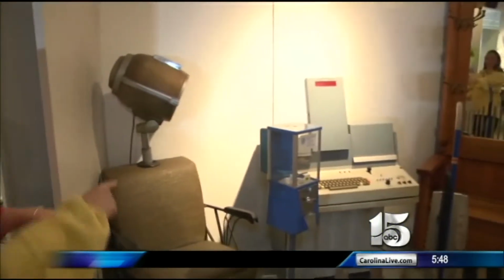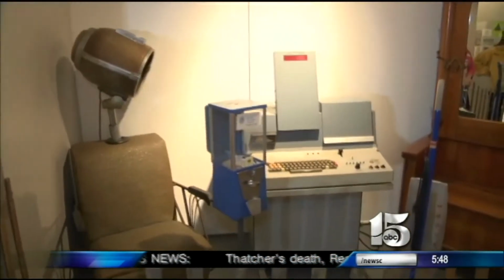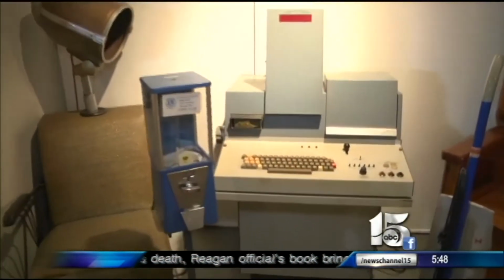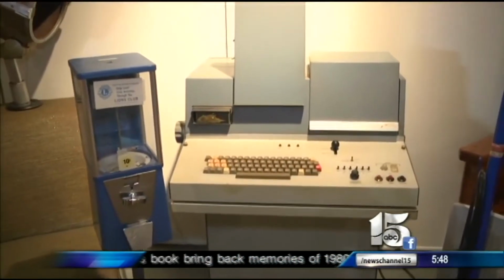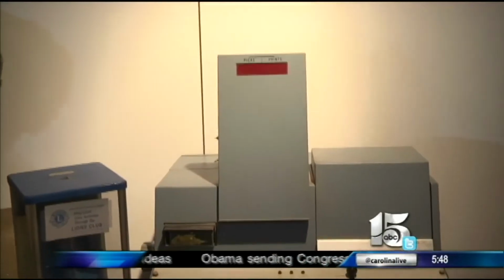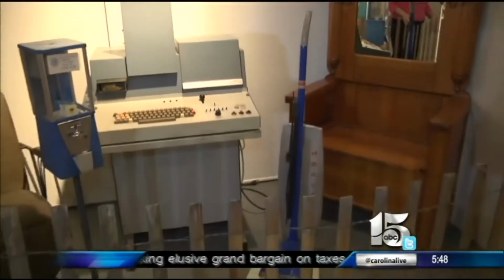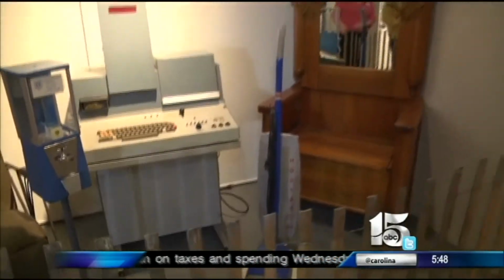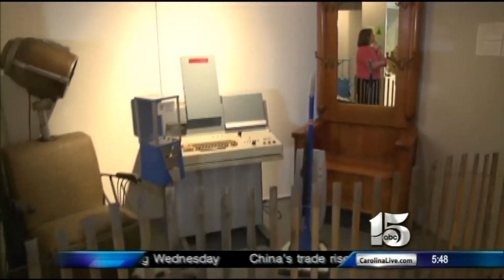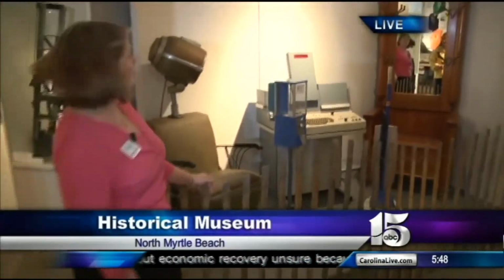And then how about this big machine back here? Well, it was used in the newspaper industry by the North Myrtle Beach Times, and it was a headline typesetter. And, you know, now our computers are so much smaller, and they do everything, not just headlines. Yeah, you bet. And then you've got a vacuum cleaner. Well, we don't like to think of vacuum cleaners as artifacts, but they are. Sure. And the gumball machine, you know, the Lions Club is very active in the community, and that's one of their fundraising efforts. Yeah, you bet.